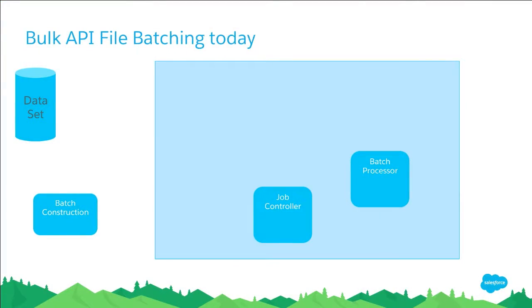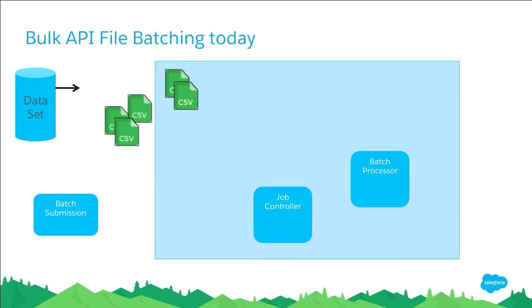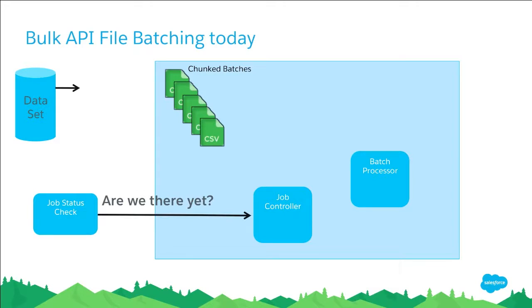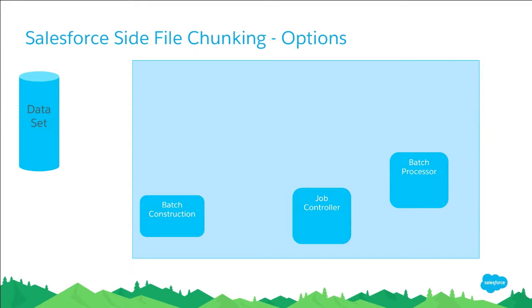So if you look at the way the bulk API works today, you guys have to cut out the batches yourself, right? A bunch of CSV files, send it over to us manually, give the job controller a kick in the pants, and then constantly harass it, finding out whether it's done or not. Finally, it'll return success, and you can retrieve all of your responses or query results, and on you go. But again, it's a very manual process where you have to take care of a lot of the orchestration yourselves.